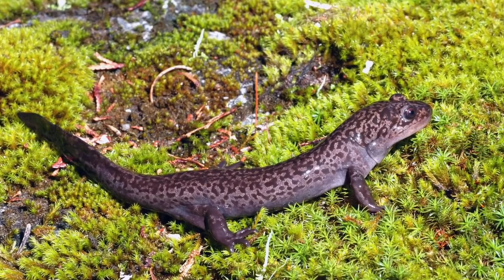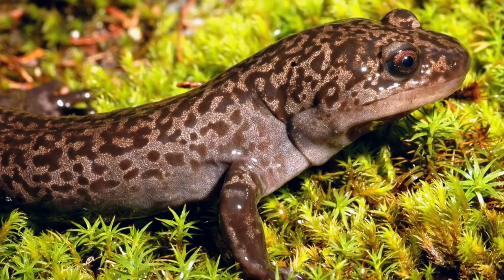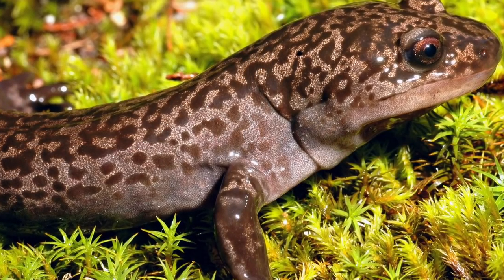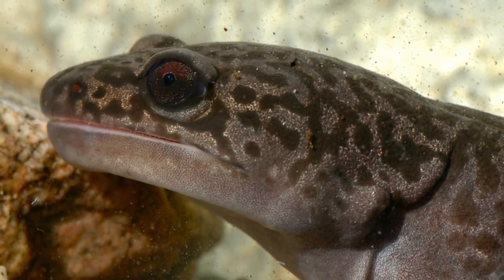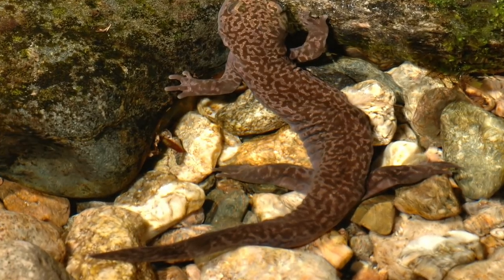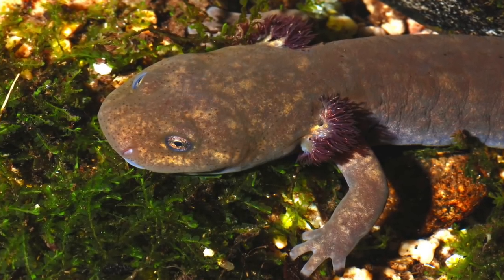Adult Idaho giants grow to lengths of 10 to 12 inches and have robust heads and bodies. The base color of terrestrial forms is light metallic brown, overlain by blotches of dark brown, giving it a marbled appearance. They do have grooves on their sides, but they are more difficult to distinguish than those found on some other salamander species. Idaho giants are found in three phases.